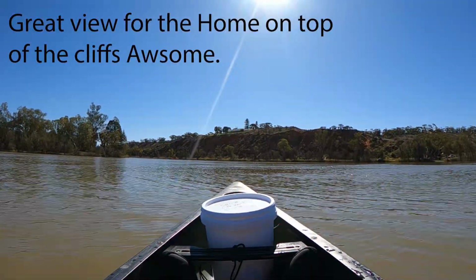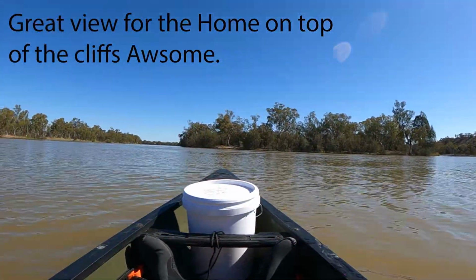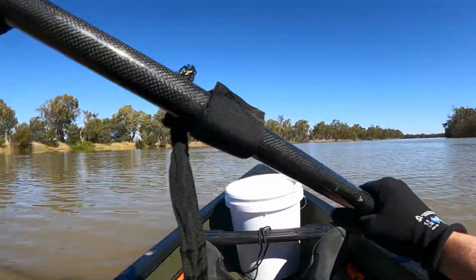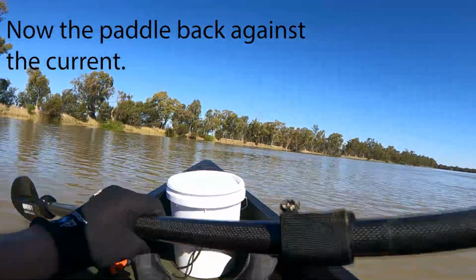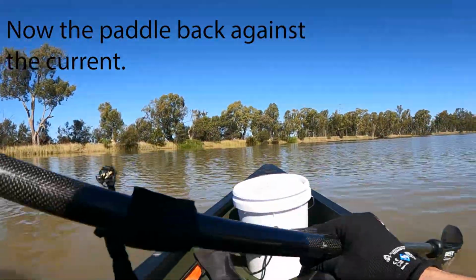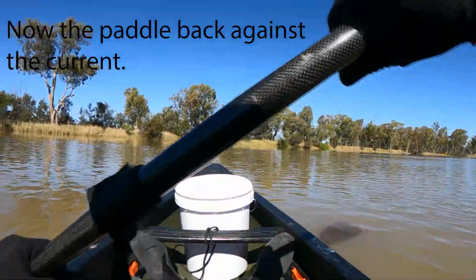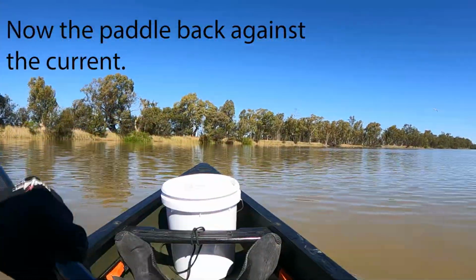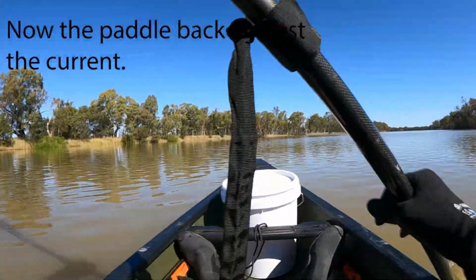I thought you only saw those when you got to Goa. Just kidding. Which is closer to our home than what we think. Okay, so another bird. Okay, up here. So we're against the current, so it'll take a while.